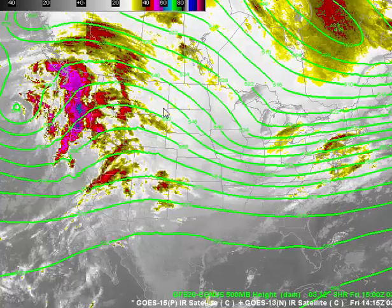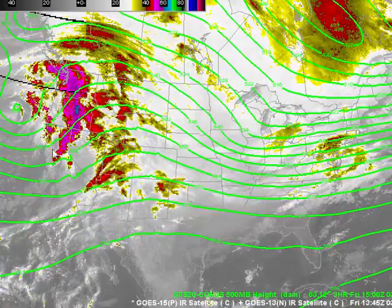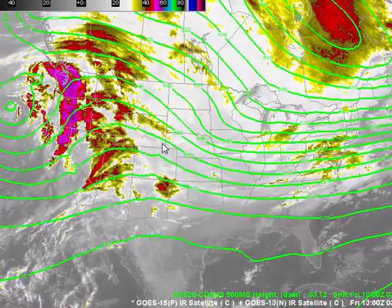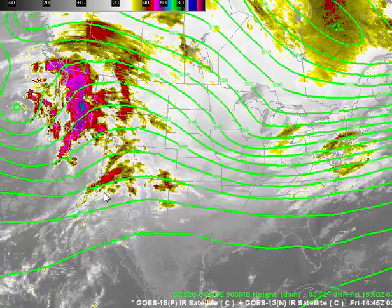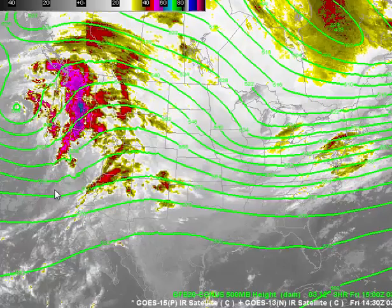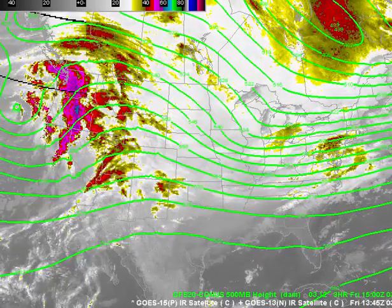Now looking at the satellite loop from this morning, we can see a good area of low pressure off the west coast, which is pushing plenty of moisture across the Great Basin today, mainly in the form of precipitation over the northern two-thirds of the area and cloud cover over southern areas. This system is relatively warm, so snow levels will be higher over the western side of the Great Basin. However, it will also bring gusty winds to the area.